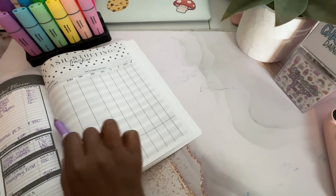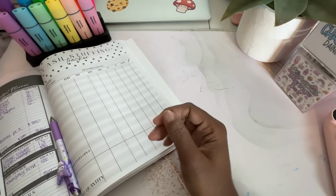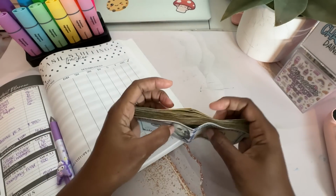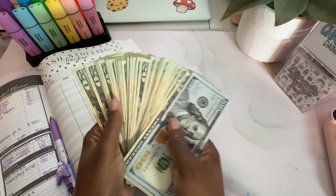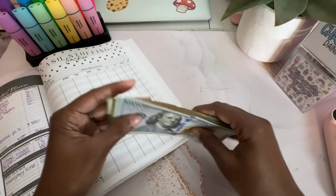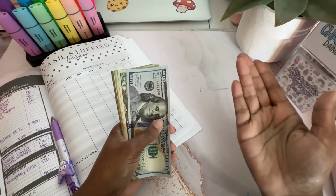Let me move this to the side and let's go ahead and count up the $920 that I have. Y'all know I do not count all these 20s like this. If I did, I would do a bill swap, but you got to do what you got to do when you got to do it.